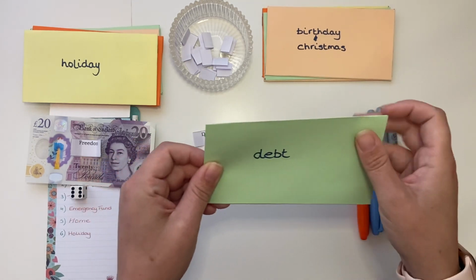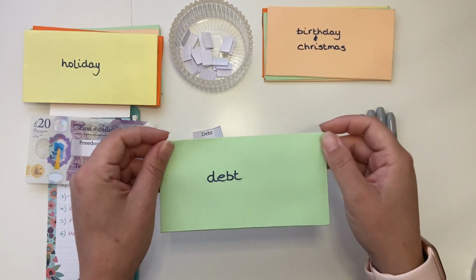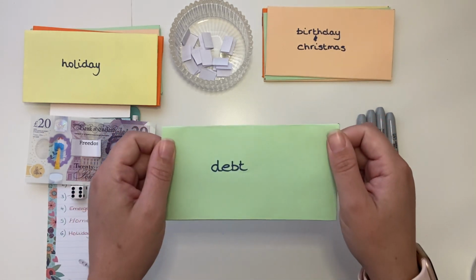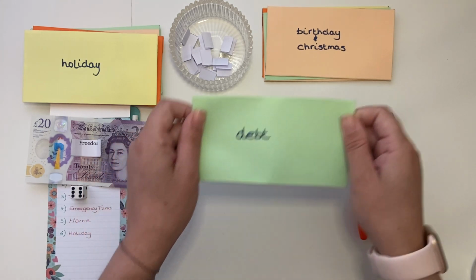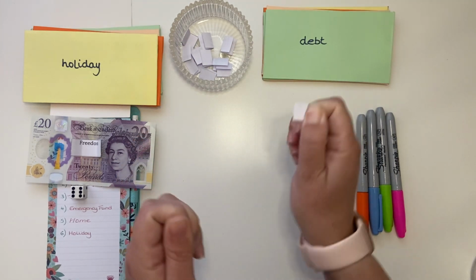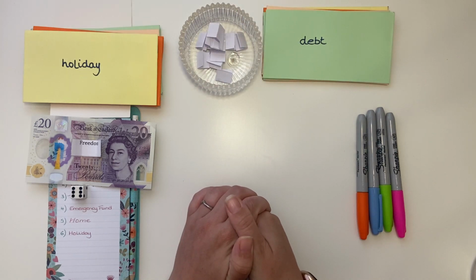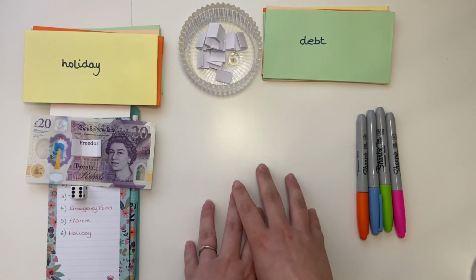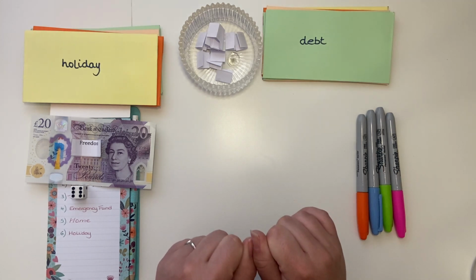I'll do a little bit of a debt update in a minute. What I think I might do is leave these to build up, and maybe if they get to 50 or 100 pounds, something like that, I'll pay it into the bank and then pay it off the credit card. Yes. Oh, that's so happy. I'm just going to fold this one back up, pop it in the jar, give it a shake, ready for the next time I have some extra income. I can see why people get so addicted to savings challenges. I think I might be one of those people.